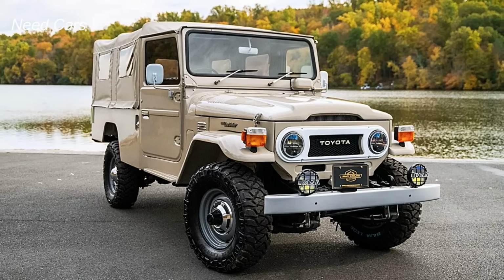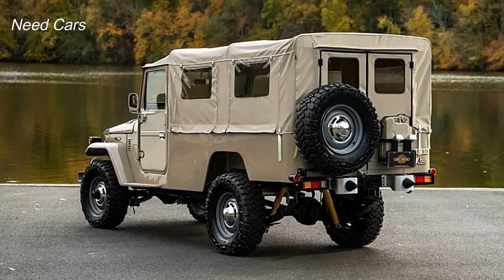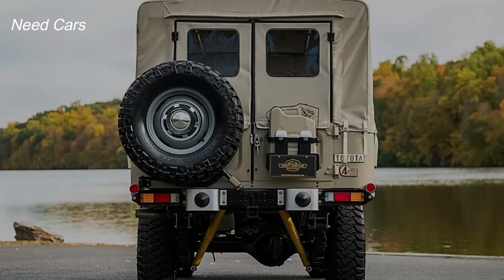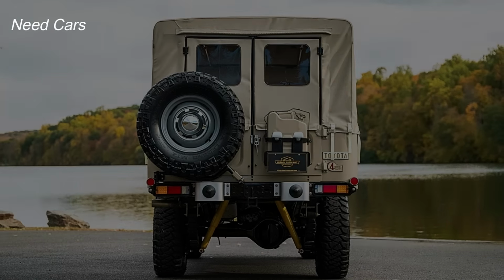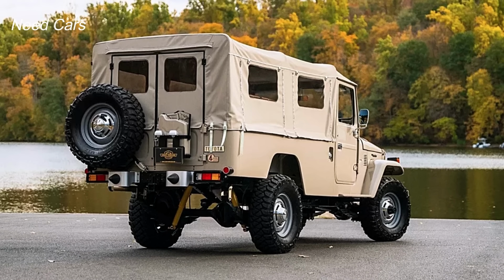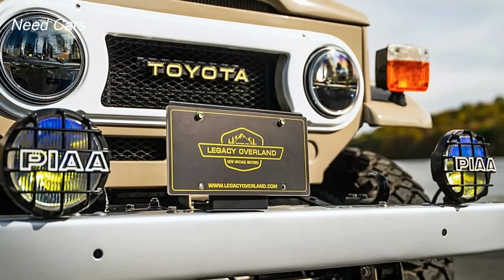But the mechanical upgrades didn't stop at the engine. Legacy Overland also added new drive shafts, a more powerful radiator, and modern brake rotors on all four corners, improving the vehicle's reliability and safety. Perhaps one of the most significant enhancements was raising the ride height by 2.5 inches using Old Man Emu RB leaf springs and shocks. This gives the FJ45 an even greater level of off-road capability, allowing it to tackle difficult terrains with ease and comfort.